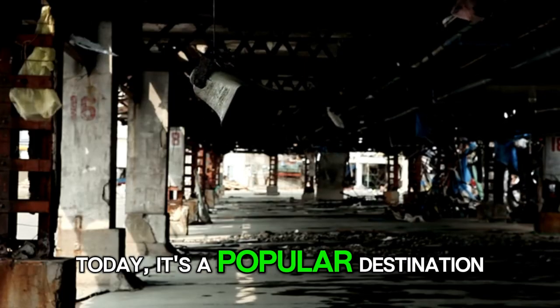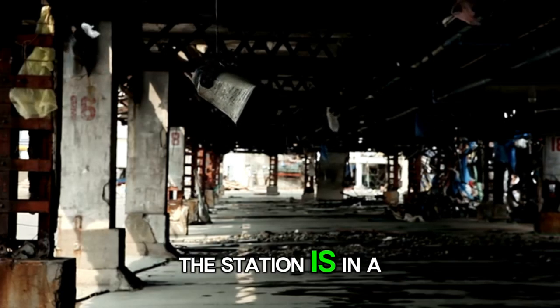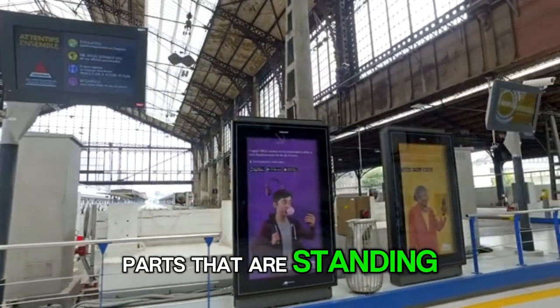Today, it's a popular destination for urban explorers and photographers. The station is in a state of advanced decay, but there are still some parts that are standing.